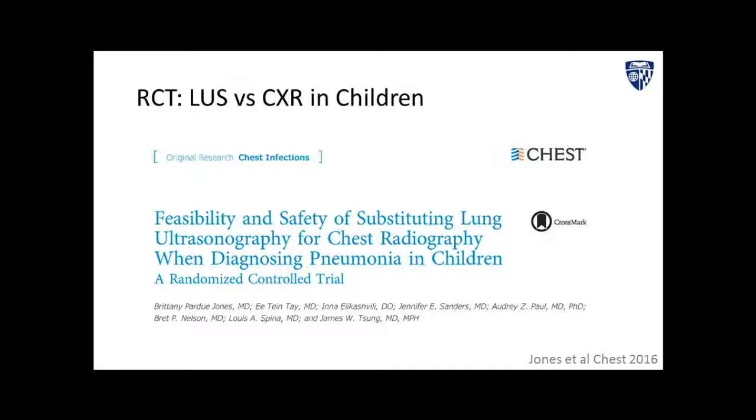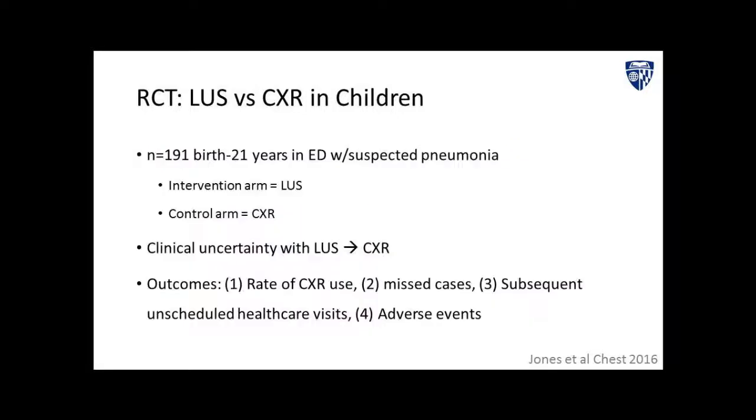This led us to think about some potential studies that we can conduct. But before that, I wanted to highlight a study which was recently published in Chest. This is a study by James Sung's group that looked at the feasibility and safety of substituting lung ultrasound for chest radiography in a busy ER in the United States. They looked at close to 200 kids with suspected pneumonia, and randomized the group to the intervention arm, which used a lung ultrasound right away, or the standard, which is chest X-ray. If there was any clinical uncertainty with the ultrasound, then an X-ray was performed.